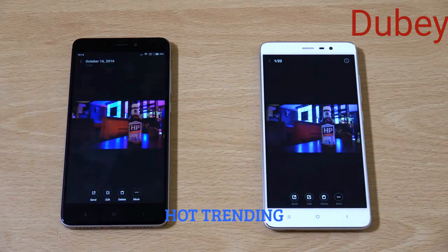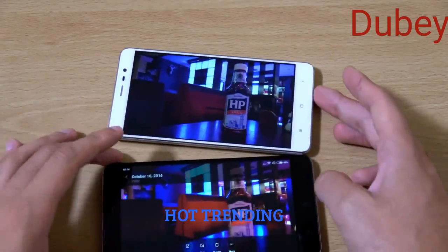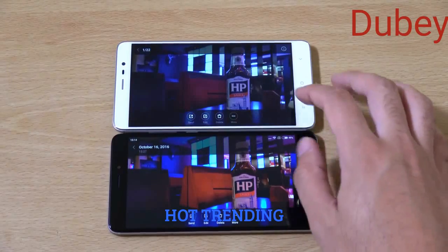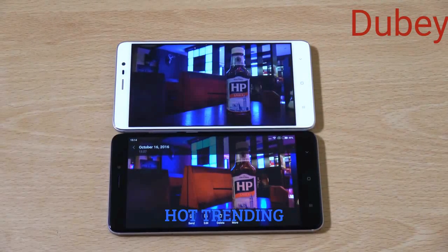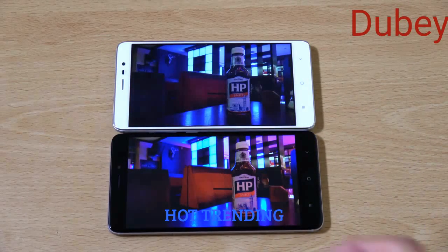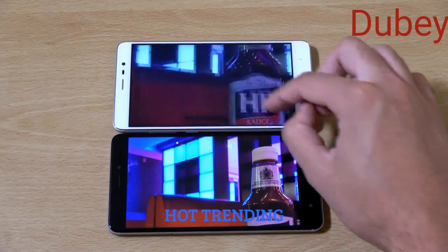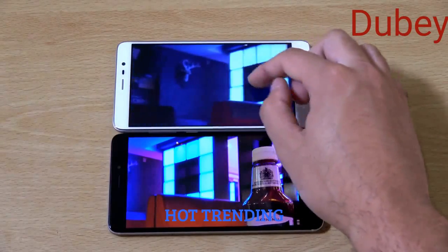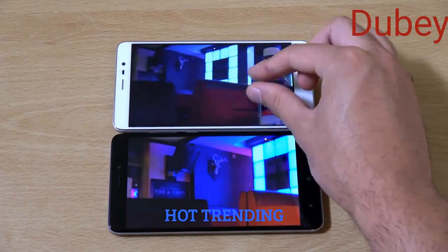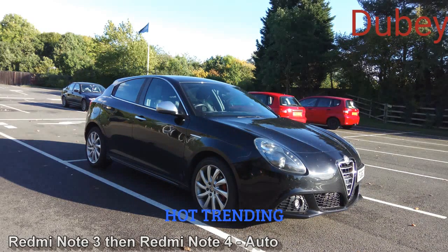In terms of the camera, I have been out to test this, and I've got to say it's a remarkable improvement in terms of the colours and the level of detail here. You can see this is a low light shot that we did, and I was just using the auto mode, but you can obviously use a manual mode as well. You can see the colours here much nicer in terms of the saturation, and the background is less grainy and very easy to make out what's happening. So the low lights are amazing on the Redmi Note 4 here.